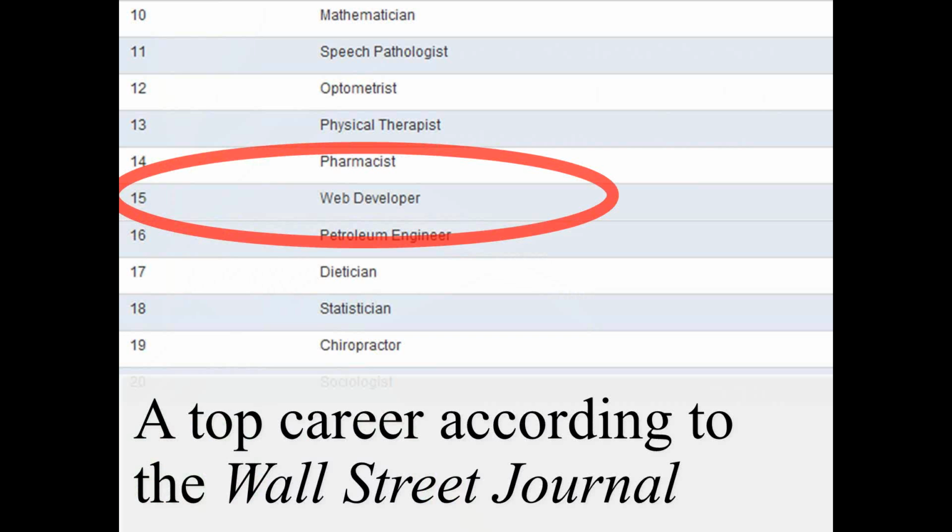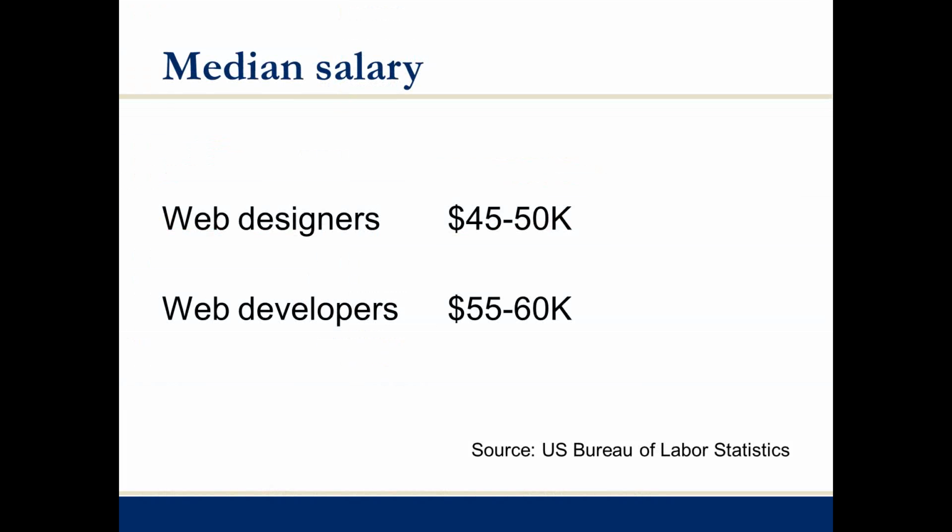Now, we also like to point out that the field is considered a sought-after job. Wall Street Journal does this every couple of years. They rank some 200 different careers, and they rank them on factors like earning potential, the workplace environment, the opportunity for new and exciting work, just a whole range of metrics. And website design, as you can see here, ranks 15th out of these 200 plus different careers. So it's certainly an interesting industry and something that a lot of people are excited about.